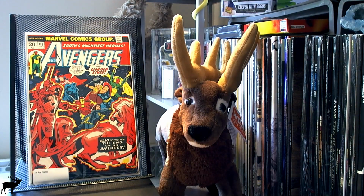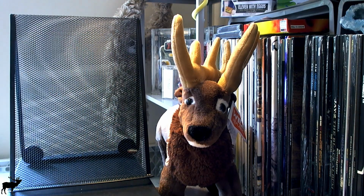Right there. Found Avengers 112. So this is the first appearance of Mantis. For whatever reason, I thought I had most of the Avengers keys, not that there are that many of them. And I guess I just missed this one. I don't know. When I was buying them, maybe 112 wasn't a key, so I skipped it. Which was a shame, because it is now.